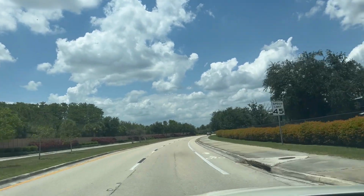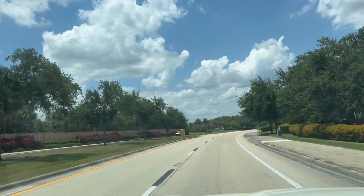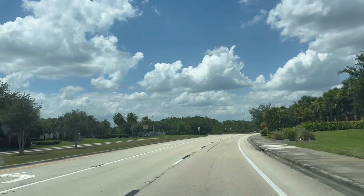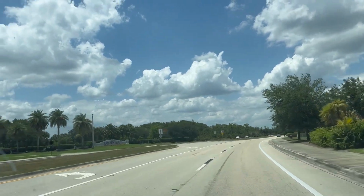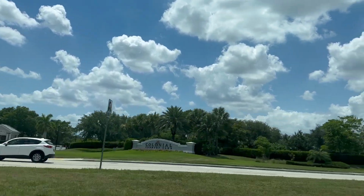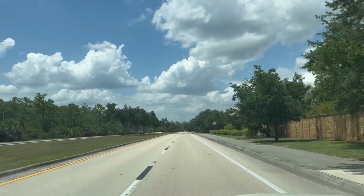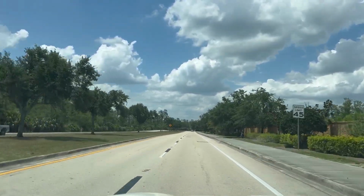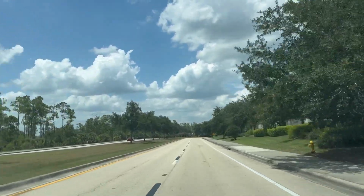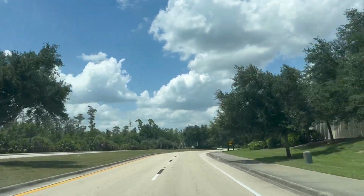Fort Myers is known as the City of Palms. As I drive around, I may make note of the palms several times because I love palm trees. The population of Fort Myers in 2020 was 86,000. With the influx of people coming in, I see building all around Fort Myers. With those people coming in, I would venture to say that we have at least 100,000 people in the Fort Myers area now.